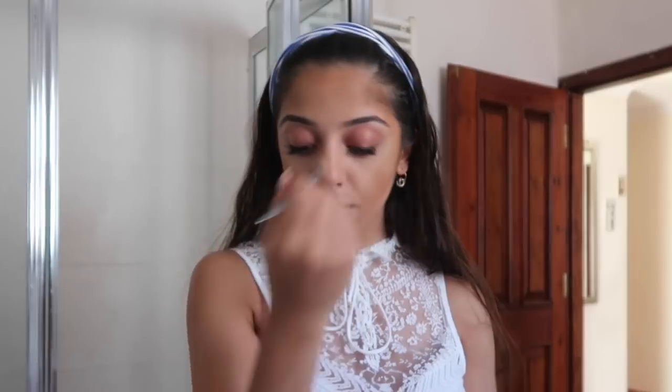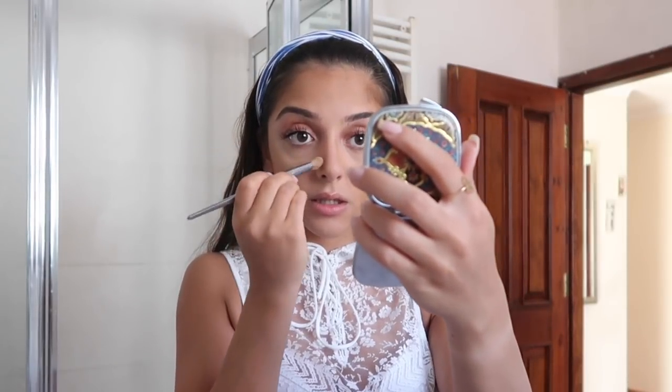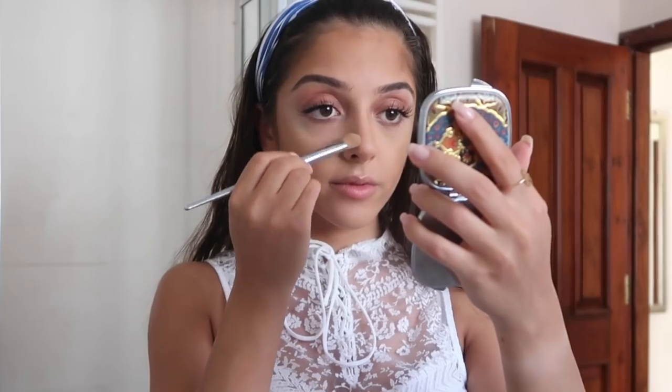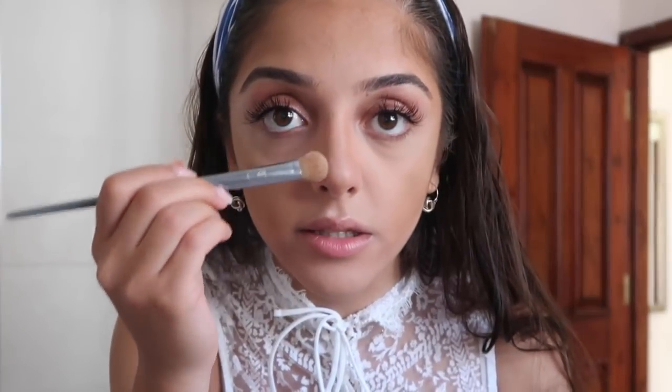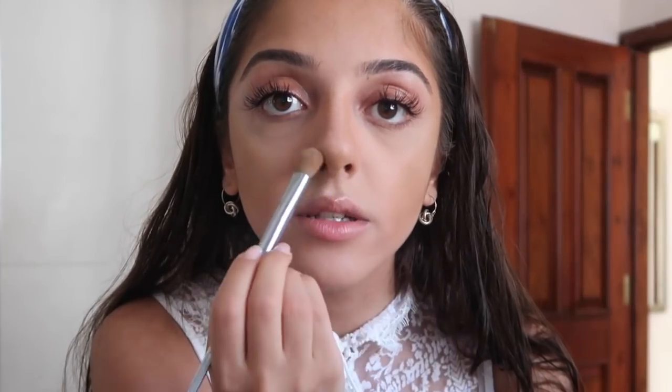Then with this steel Real Techniques brush and the same bronzer, I literally just contour down my nose. I'm probably gonna need a mirror for this. Literally just go down the sides. So I just go like this and this. And then I grab a little bit more and I just tap on the edge of my nose like that.